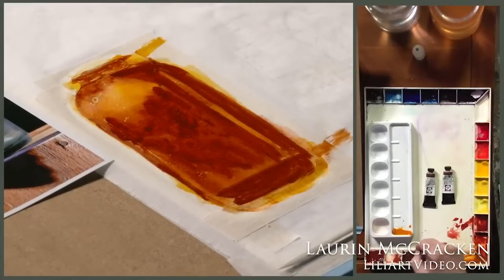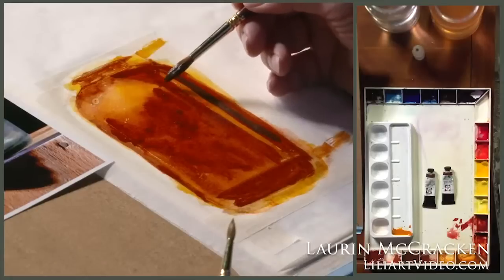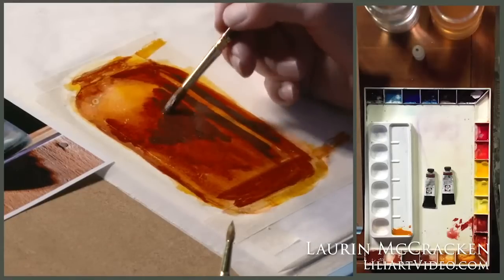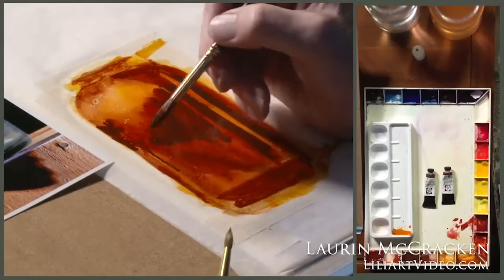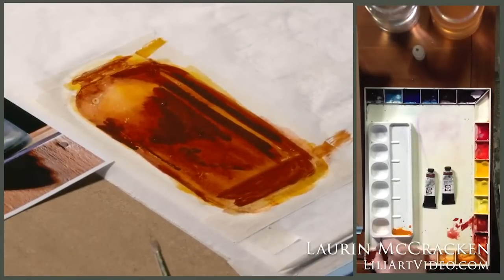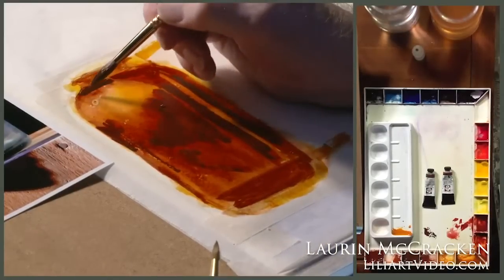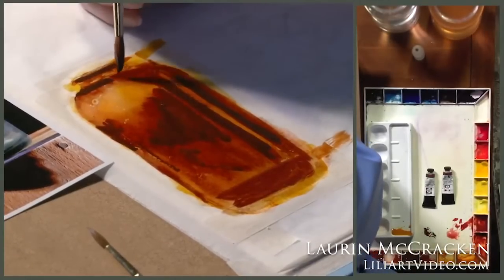I'm going to reach over and get some of this nice rich. Oh yeah. This is the burnt umber. Again, going on really, really dark. But again, we got a lot of water in this paper. It's going to lighten up. I'm going to throw a little bit of Garnet Genuine in here just to add a little more color to the burnt umber.